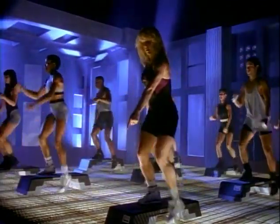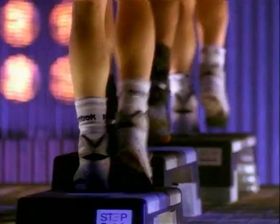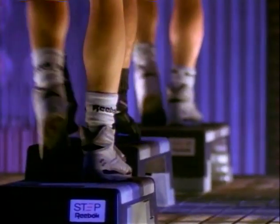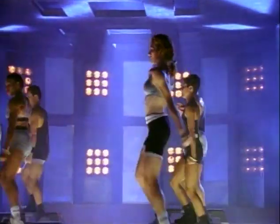Down. Now the left leg on top. Tap, change. Down. Now the right leg on top. Tap, change. Now the left leg on top. Tap, change. Now keep tapping. Keep tapping. Keep tapping. Good.